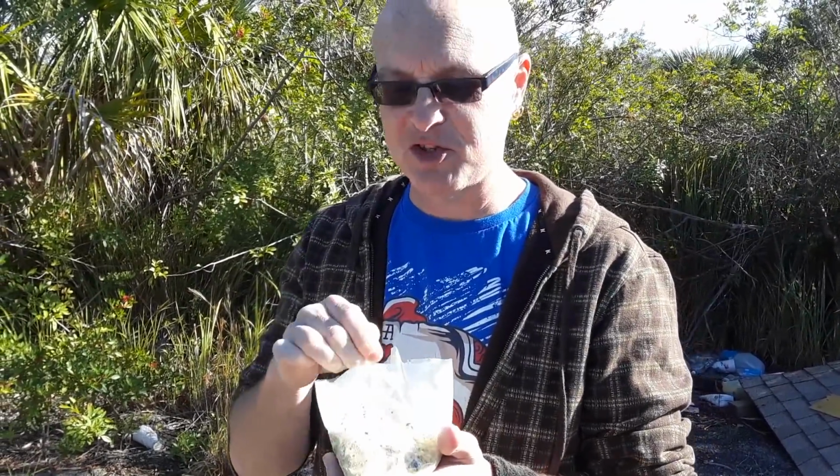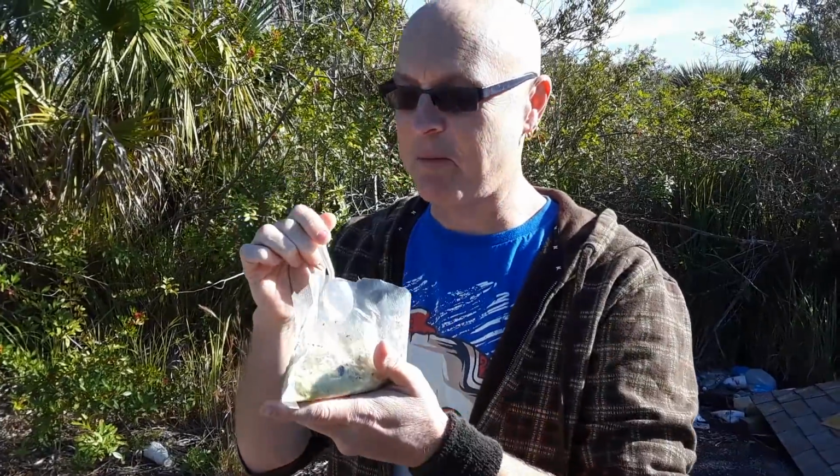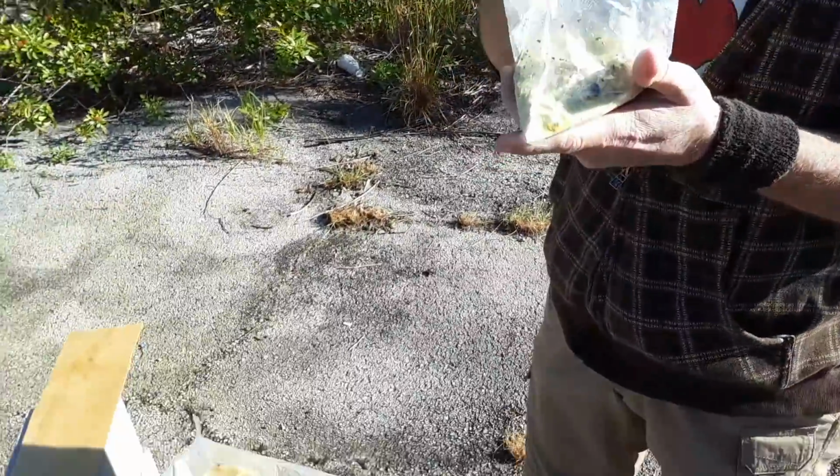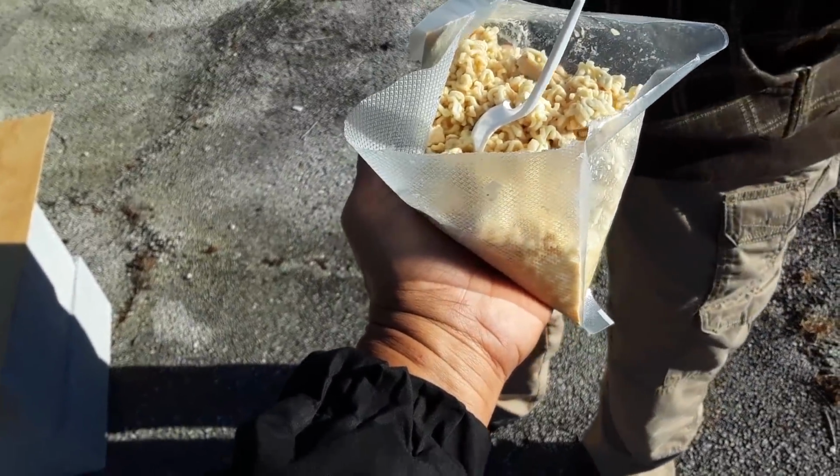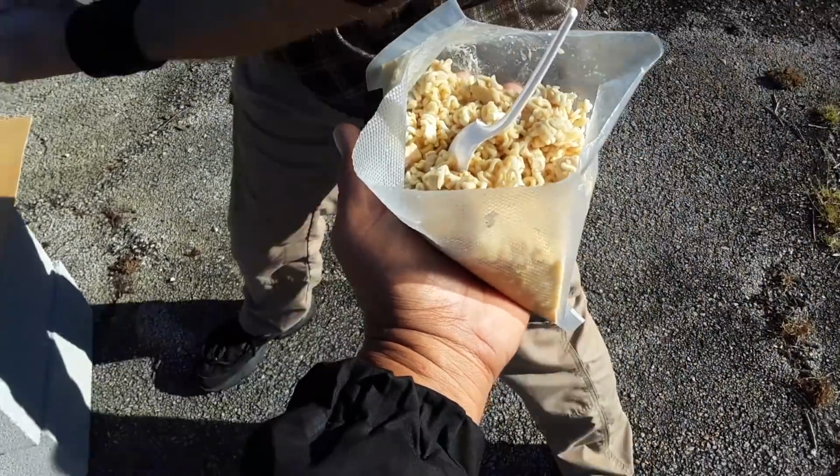How was it? Oh wow, it's almost there. First time out of the bag, it's almost there. Now mine. What is this? This is the chicken with Thai peanut sauce. Okay, can you stir that for me just a little bit?